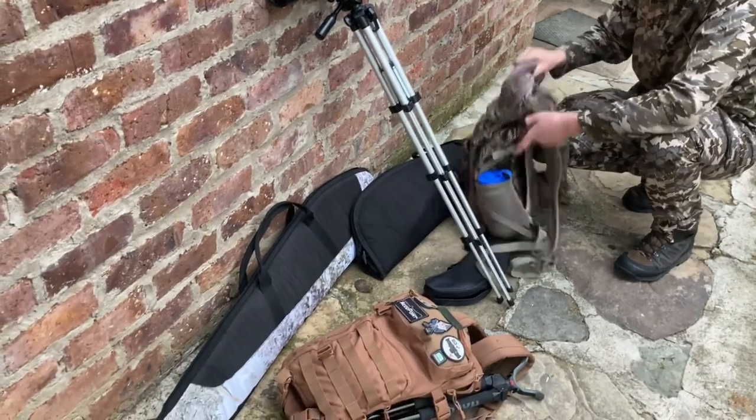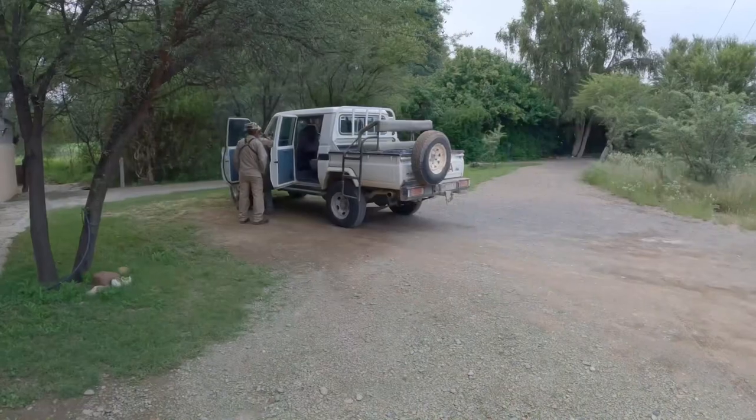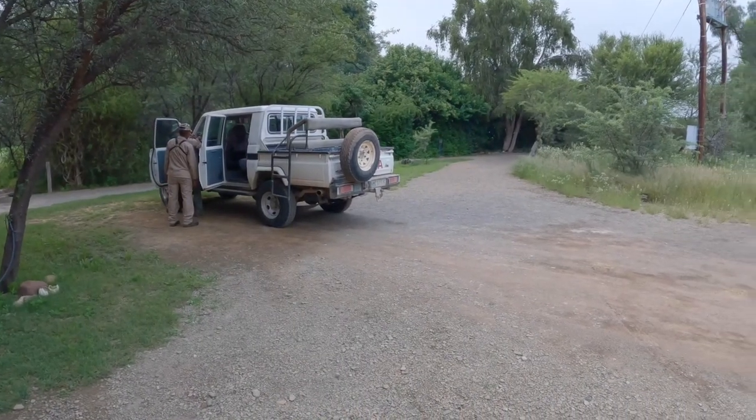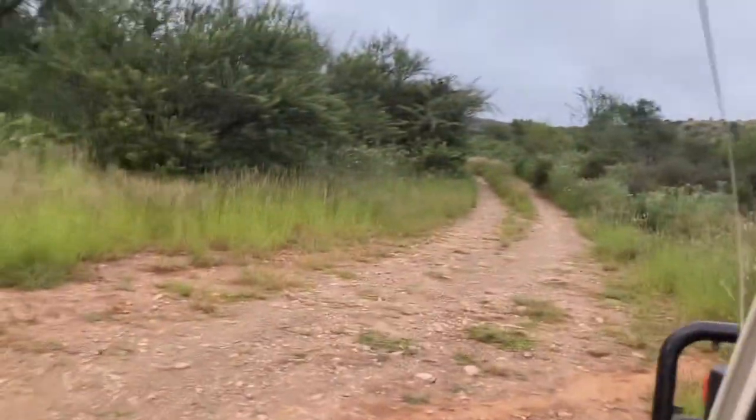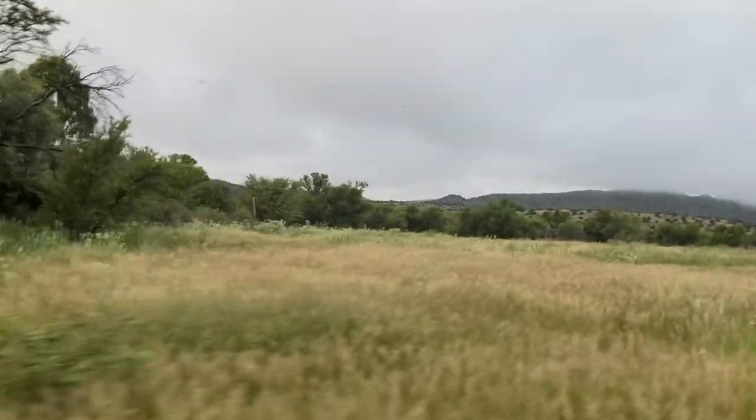Our first day of hunting in Africa starts early. We had very little sleep due to our excitement and jet lag. However, we were anxious to get started and ready to go. We meet up with our guides and make our way to the range to make sure our guns are sighted in, as they are sure to have been knocked around in the flight.